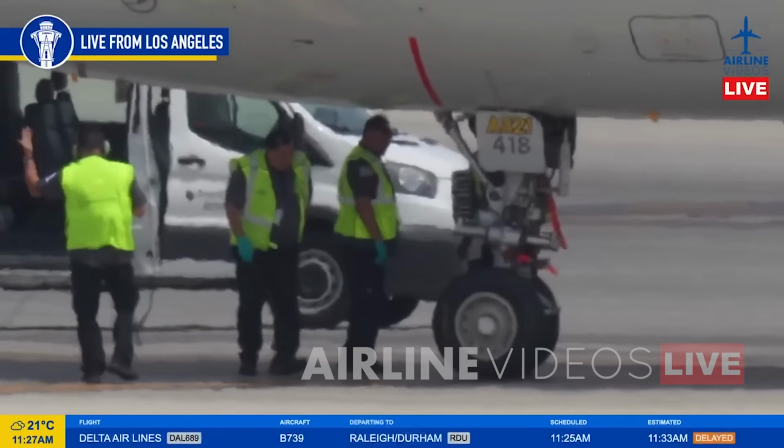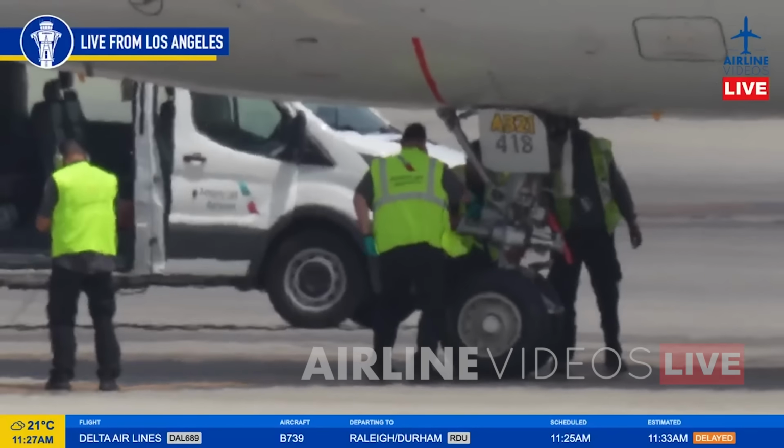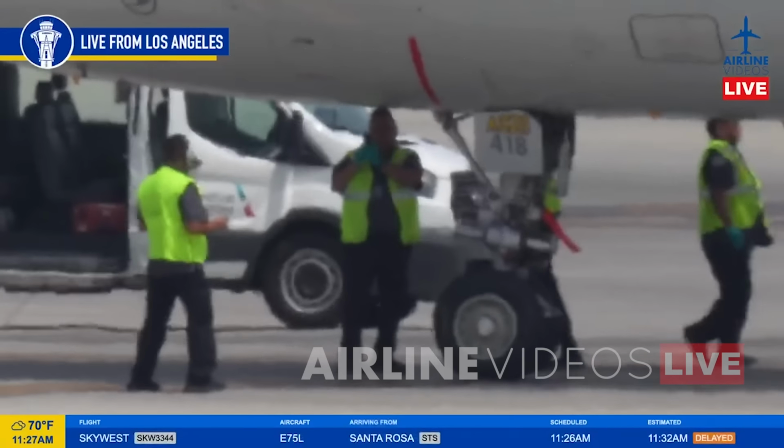So I don't know if you guys have ever seen an airplane being towed. They actually lift up the nose gear slightly.